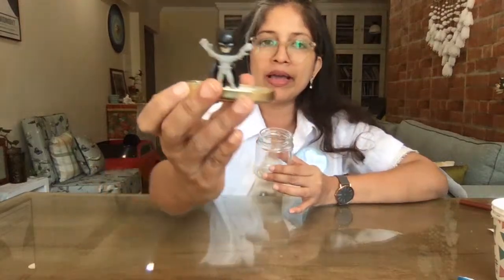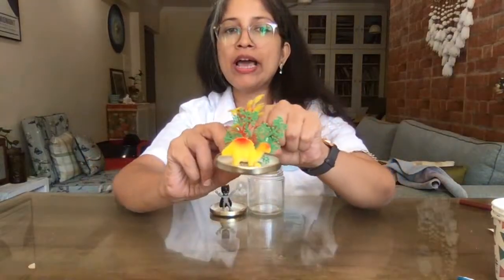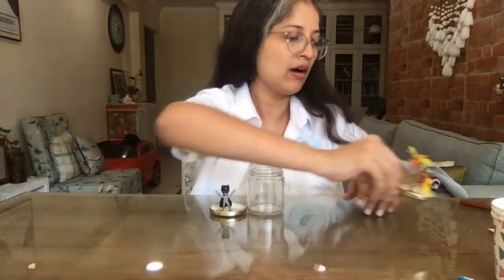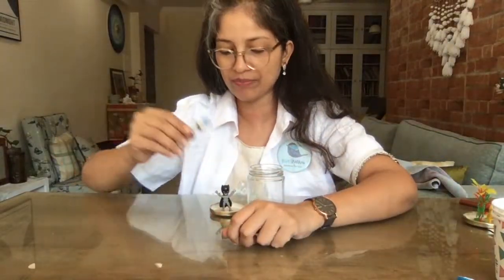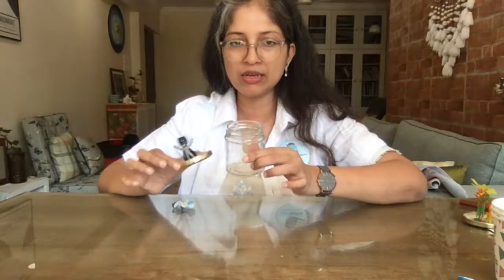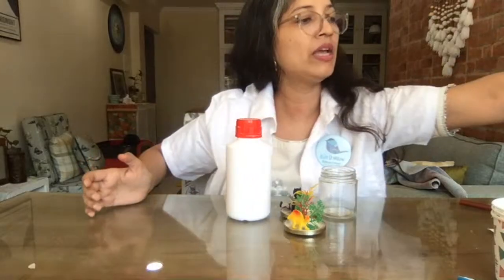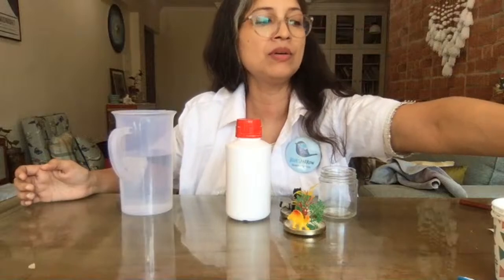I have a little toy here which I have stuck, a PJ Masks toy that my son likes. So any toy that you like. I am personally fond of dinosaurs a lot, so I have taken a dinosaur toy. For a galaxy globe, you could take an astronaut or something. Basically, for a snow globe, you need a jar, a toy of your choice. Then I have some glycerin here. Then you will need some water, and then you will need some sparkles.